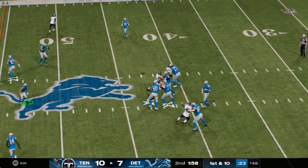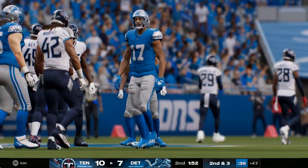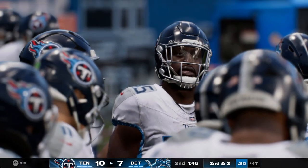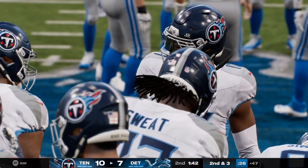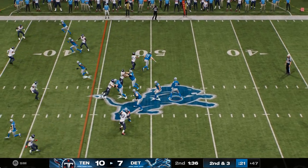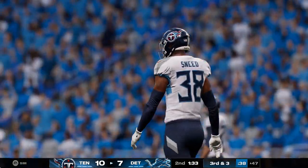Now Goff. That's into the hands of Khalif Raymond. And they'll get to him after a gain of seven to the 47. Here's second and three. They'll fake the handoff. Now Goff. A quick throw there is incomplete.